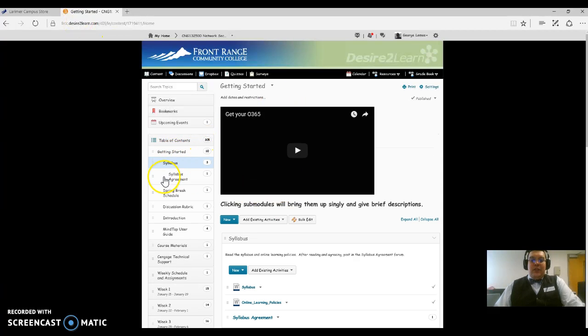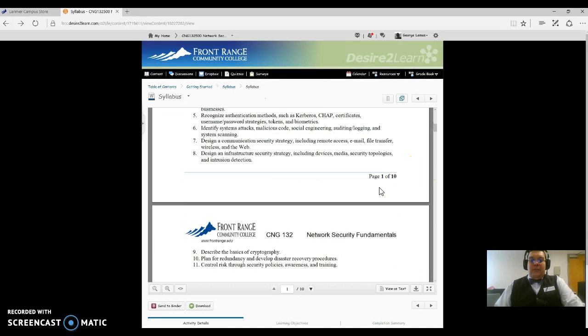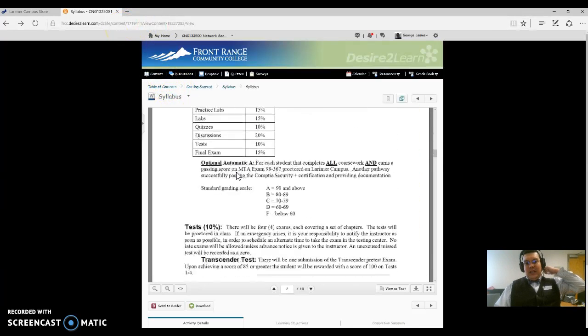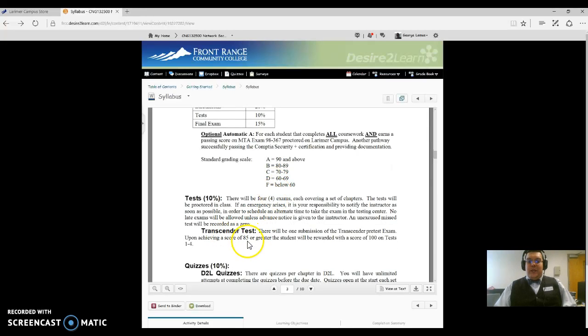If you have any questions on what test you need to activate it for, it's right here in the syllabus: required materials SYO 401. And you should be rehearsing that already. That's why I'm bringing that up. Achieving an 85 or greater will modify your other test scores, no matter what they are, to 100. Page 3, right here.